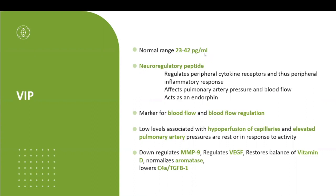Low levels are associated with hypoperfusion of the capillaries and elevated pulmonary artery pressure. It also downregulates MMP9. It regulates VEGF. It helps restore balance of vitamin D. It helps normalize aromatase. And we'll talk about estrogen and testosterone in some of the labs here in a second. Helps lower C4A and TGF-beta-1. One thing interesting, restores balance of vitamin D.